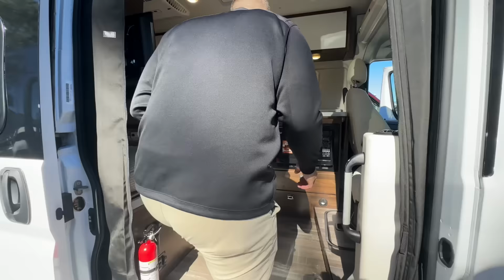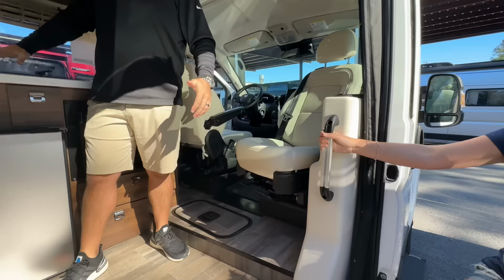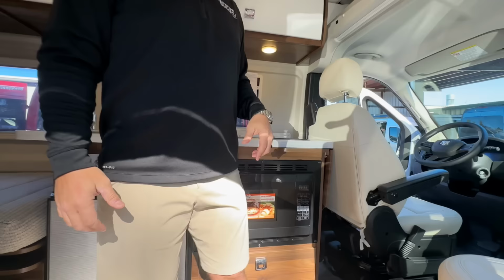So as we walk in, big opening here. I mean, this is one of the widest openings I've seen on a Class B. It feels really wide. Wow. Really open. And what's nice is that everything, if you look at it, is open. Nice big window. It's kind of like the Nova rear bath that we did last time. It kind of has that same open feel to it.